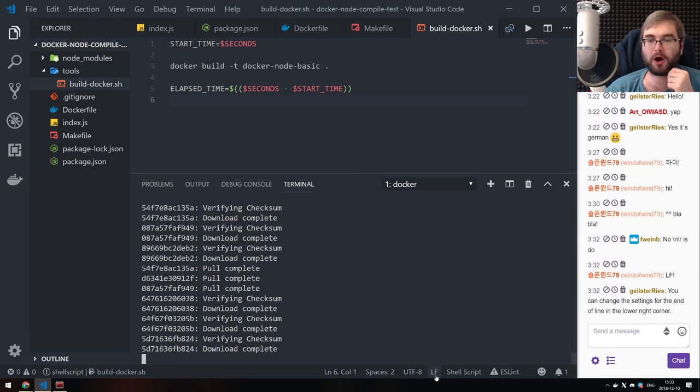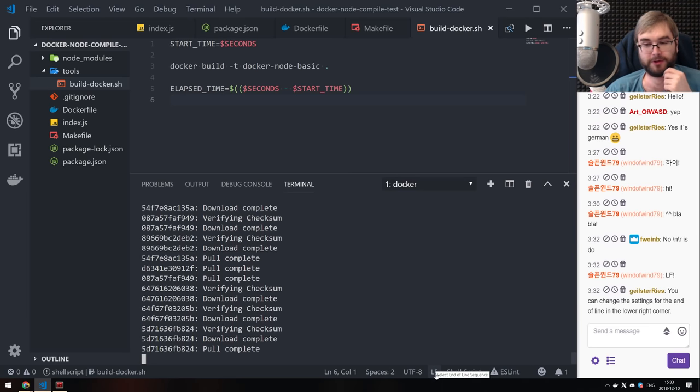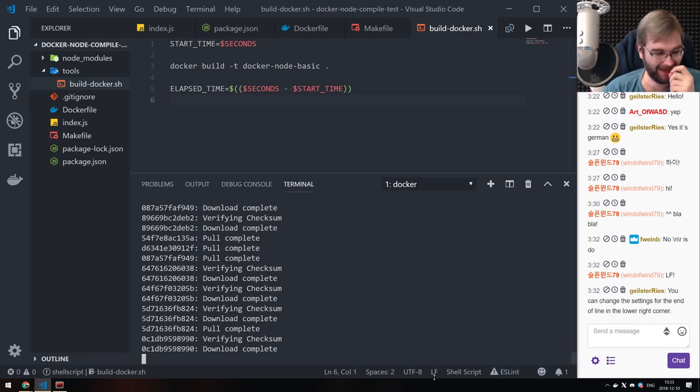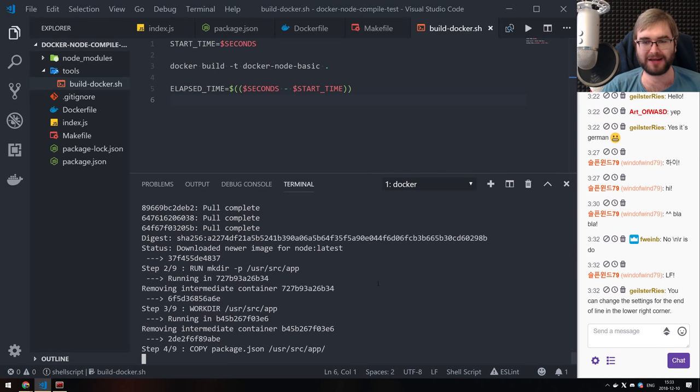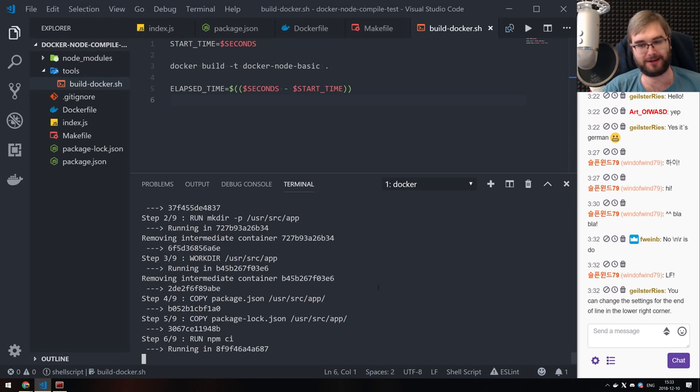Lower right corner. Oh, okay. I'm an idiot. Thank you for pointing this out. That would probably solve the problem. But well, we kind of did it the hard way. But yeah, thank you for pointing this out. I probably should have looked there in the first place.